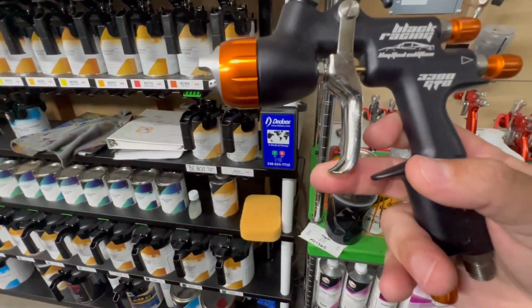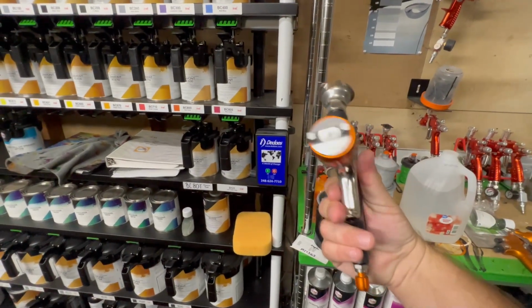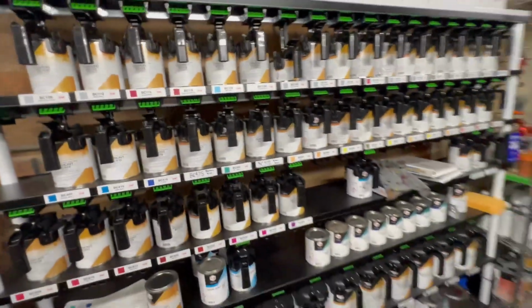Oh, this is the black. I don't have this one. This one is sick. That one wasn't available here in the U.S. Oh, okay. Now this is the first paint line that I ever sprayed, and when it left the shop, I gotta tell you, I felt bad.